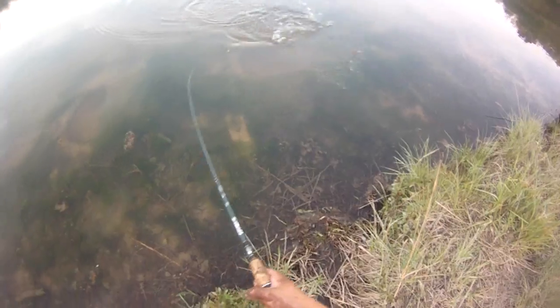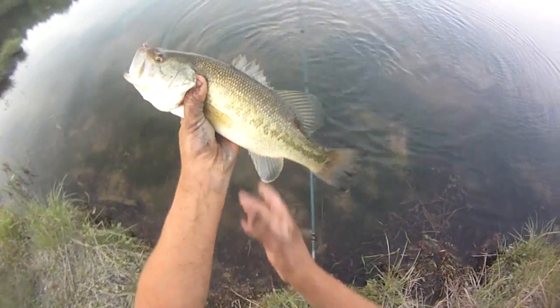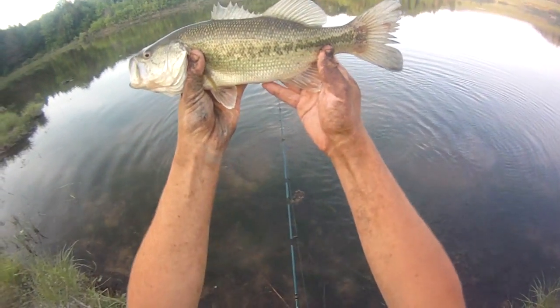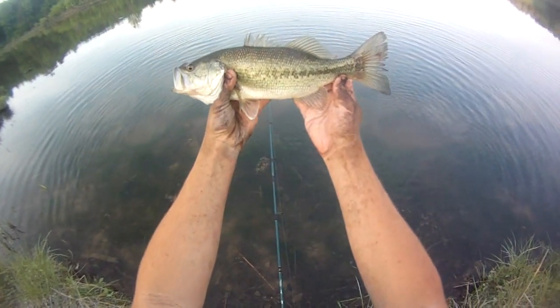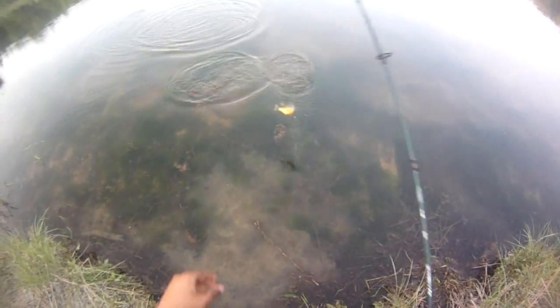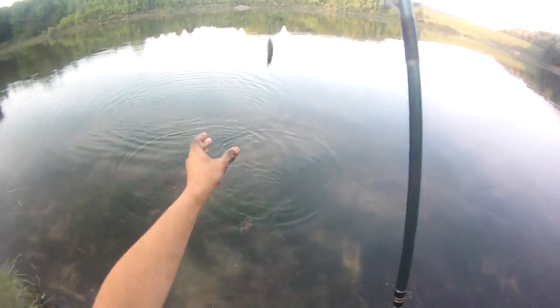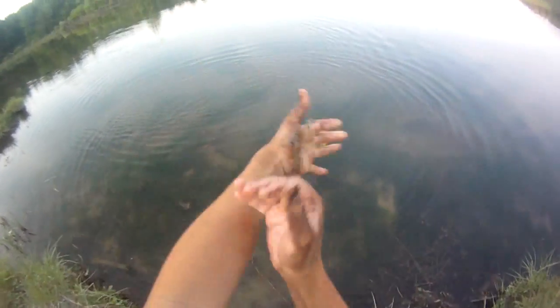Another bass. Making a mess of things. Yeah, that one's a solid 14. I'm gonna hit this pocket and then probably head out. This camera's gonna run out super soon. Beautiful pumpkin seed.